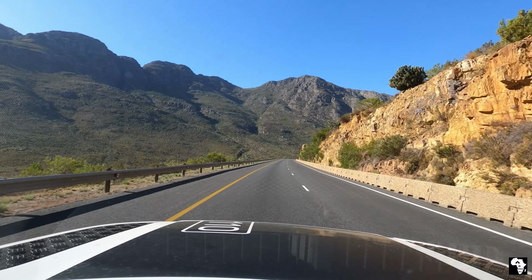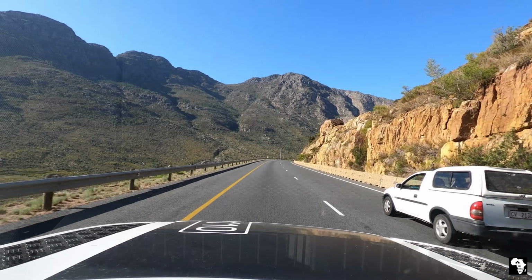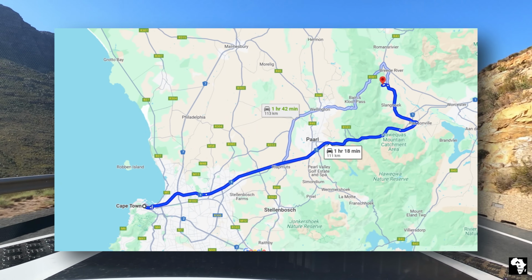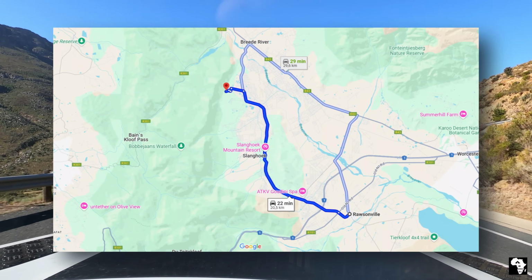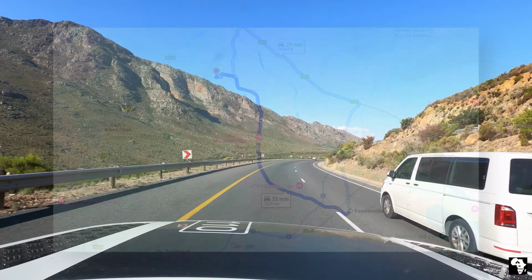This week we are on the road again and making our way up to Kraalskloof Campsite near Rawsonville. If you are driving up from Cape Town, it's about 111 kilometers drive and should take you just over an hour. The campsite itself is situated about 20 kilometers outside of Rawsonville on the Slanghoek Road.